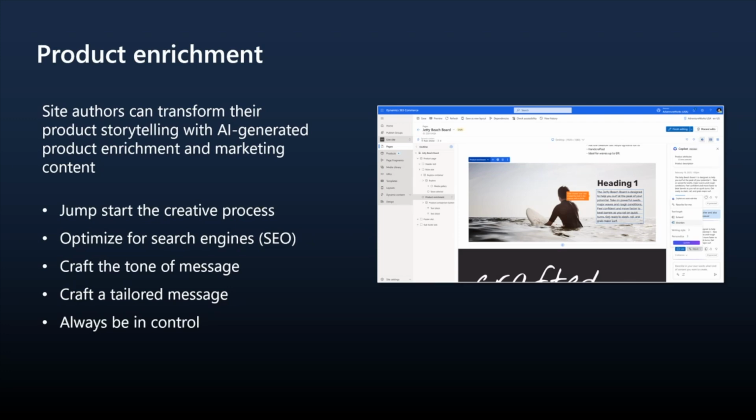So the first one is around product enrichment. Using the Copilot capability built into Site Builder, where you create your website, the look and feel of the website, you can use the Copilot capabilities to generate content, which will engage your buyers.